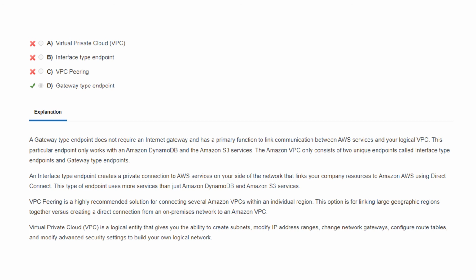Again, VPC Peering, we talked about it, is a highly recommended solution for connecting several Amazon VPCs within an individual region. This option is for linking large geographic regions together versus creating a direct connection from an on-premises network to an Amazon VPC. And Virtual Private Cloud, or VPC, is a logical entity that gives you the ability to create subnets, modify IP address ranges, change network gateways, configure route tables, and modify advanced security settings to build your own logical network.